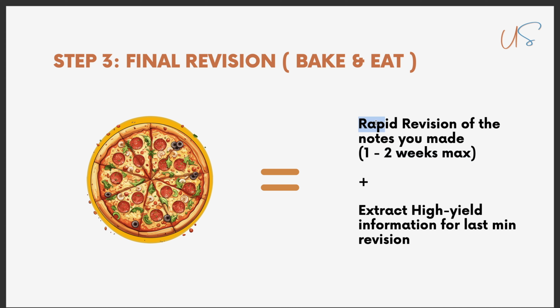So you revise it first, and while revising, you extract the high yield information for the last minute revision. There are a lot of things in Step 2 CK which are very, very volatile. I mean, questions like when do you repair an aortic aneurysm? It should be more than 5 centimeters in size. It should grow more than 1 centimeter in 1 year. All these values you tend to forget, right? So how do you extract this high yield information for last minute revision?